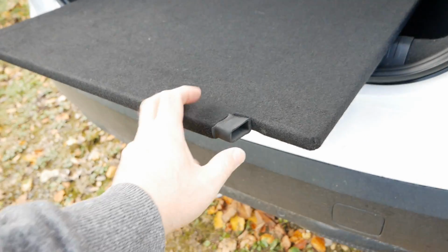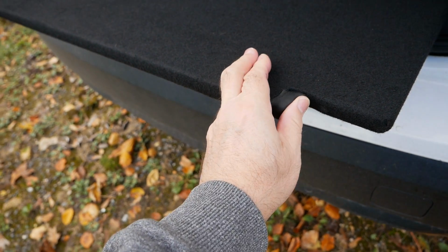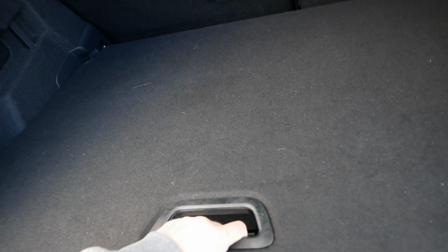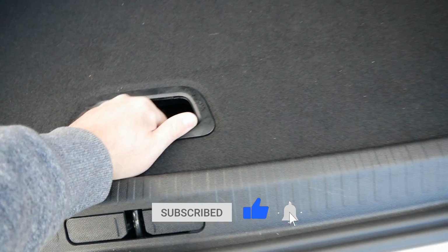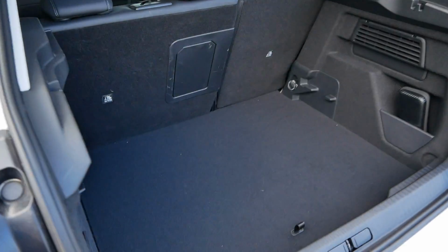But at the back end of it, you've got 2 bits of rubber there which squash when you push it in, so that's what stops it from rattling around. Very simple solution, but it works. So when you push the floor in, they get slightly squashed, which just makes that floor sit down there tight, and there's no movement at all. So that's quite clever. I just stuck the floor up there on the roof.